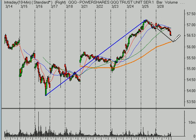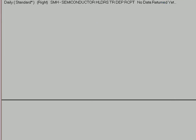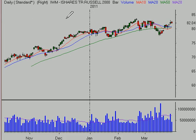So even a pullback to the 5-day moving average tomorrow would probably be in about the 56.40-ish area, 56.30, 56.40. But I think the bigger level to keep an eye on this week in the Nasdaq is probably $55.75. So again, just a more neutral type market than anything.